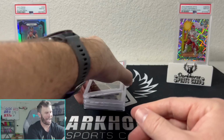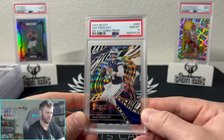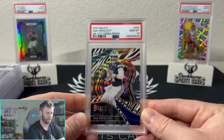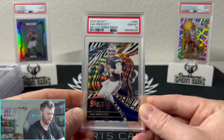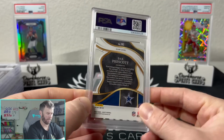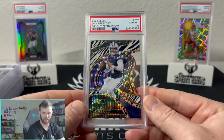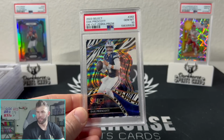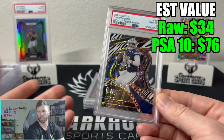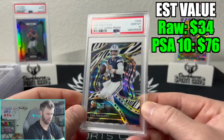All right, we got a die cut Zebra case hit here. Another Kelsey PC card. 2023 Select Dak Prescott. And we did get a Gem Mint 10, which is pretty nutty on the die cut here. As you can see, lots that could go wrong with the corners and the edging and all that stuff. But this one, we'll take it as a PSA 10. Raw sells for around $34. And the PSA 10 sells just about double that at 76 or so.